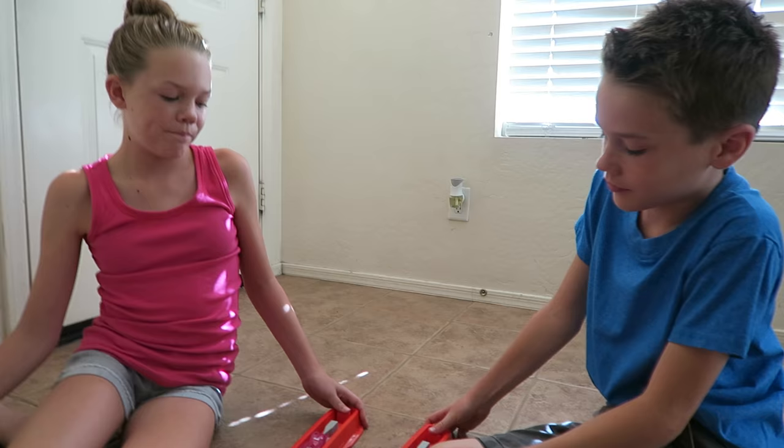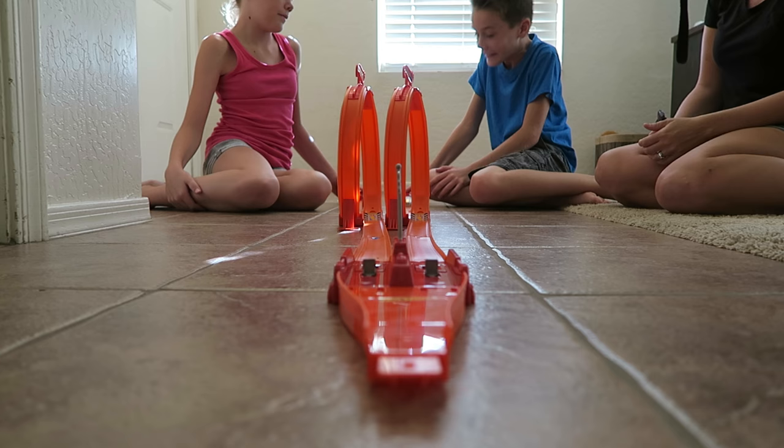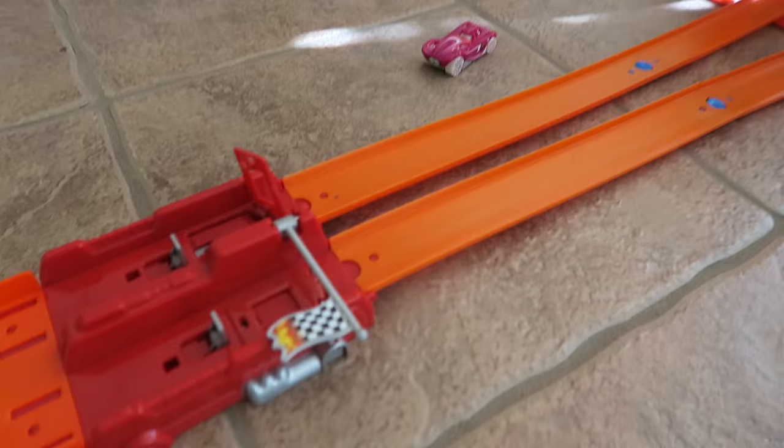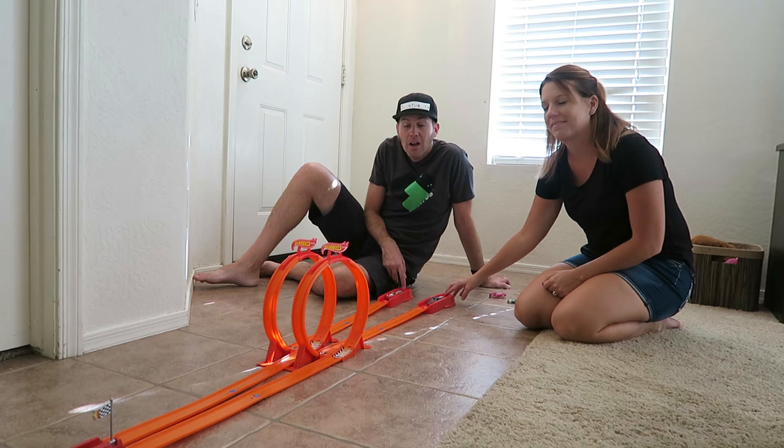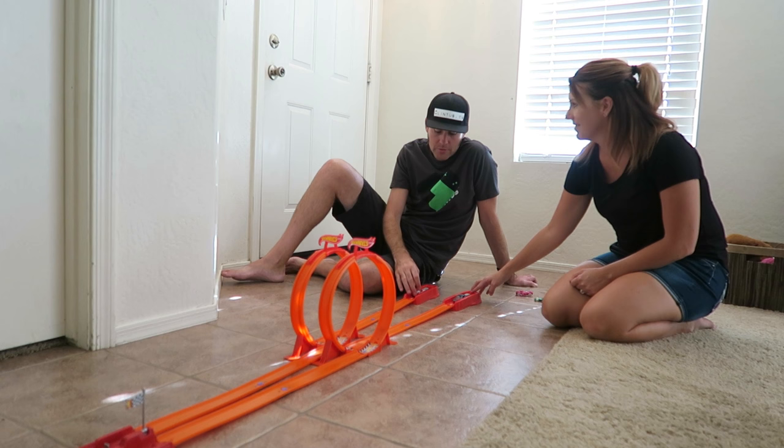Three, two, one, go! Oh, Bryce totally won that. He so said go. Bryce went down, Sierra got knocked off the track. All right, so we're gonna go in second gear. Boys are up one, all right? I win this, game over. If she wins though, we got a tiebreaker.